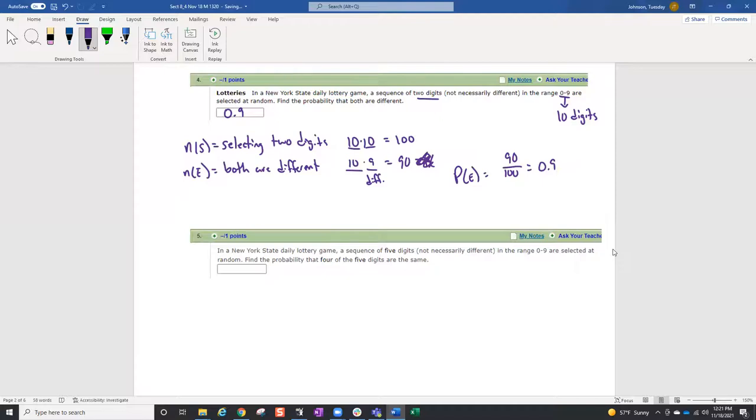In a New York State daily lottery game, a sequence of 5 digits in the range 0 to 9. Number in the sample space, 5 digits. They all have 10 options. 10 to the 5th power, which is 100,000. It's a 1 with 5 zeros. Now, here's what we want. 4 of the 5 digits are the same.